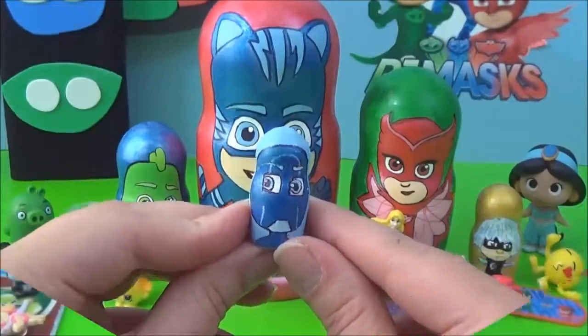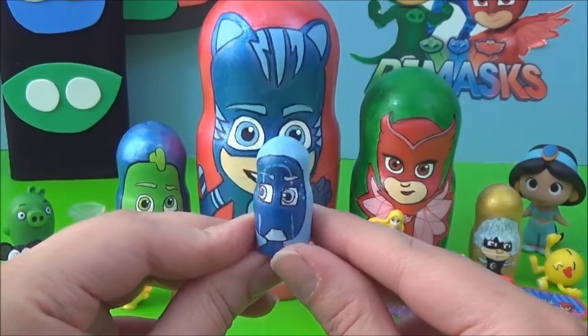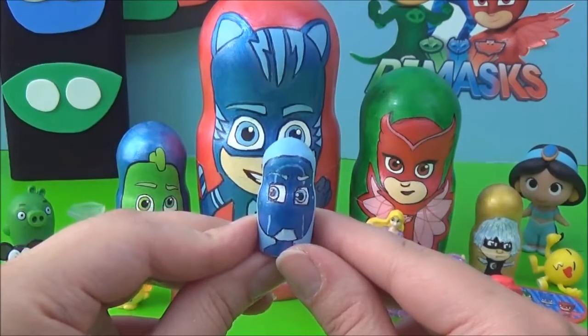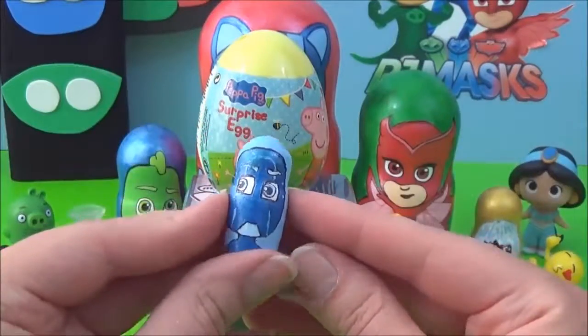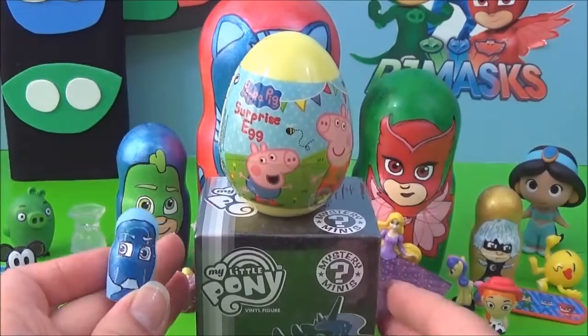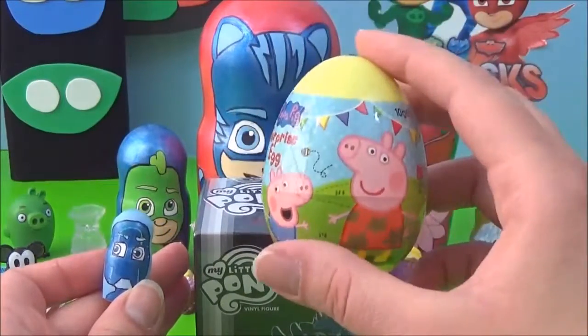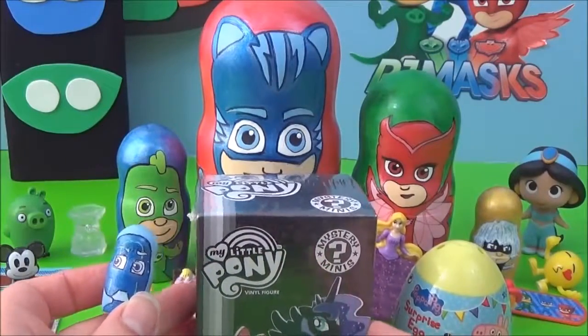Awesome. I don't think Night Ninja is very happy about having no surprises. Aww, don't worry Night Ninja, we'll get some surprises for you. Wow! Here's some surprises for you Night Ninja. A Peppa Pig surprise egg. And a My Little Pony Mystery Mini. Awesome!